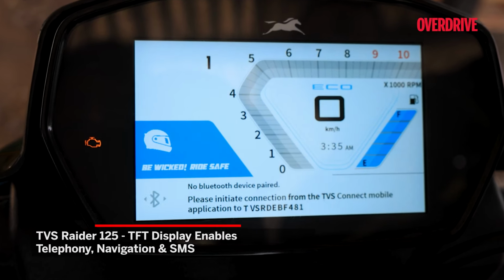Even 2 years post-launch, competitors are still scrambling to match these offerings. And the goodies don't stop there. The Raider comes equipped with a USB charging port essential for our gadget-filled lives, and not one but 2 riding modes, which we'll talk about in a bit.